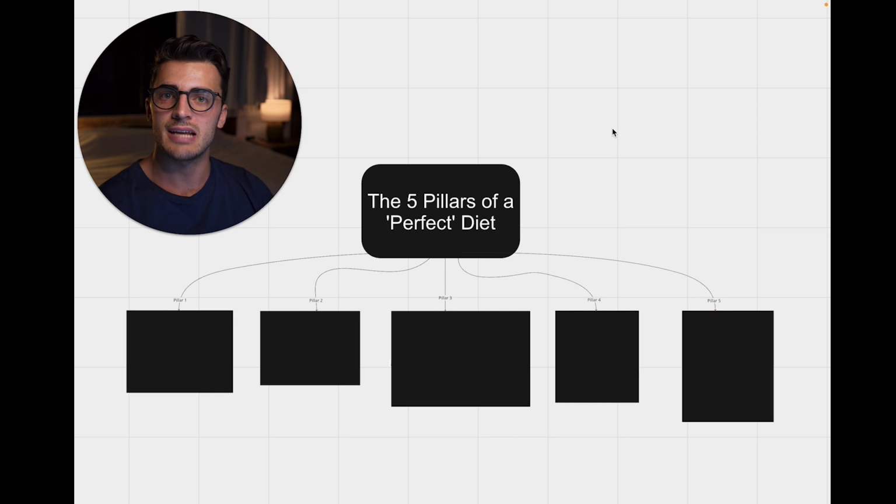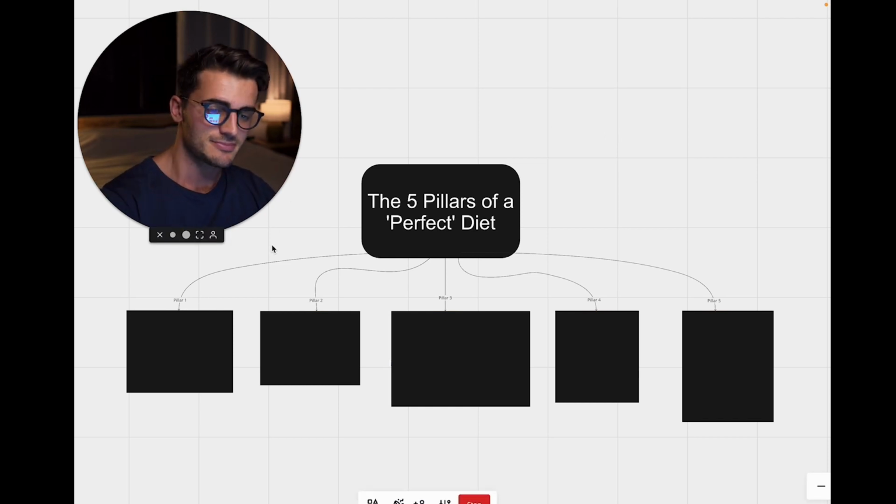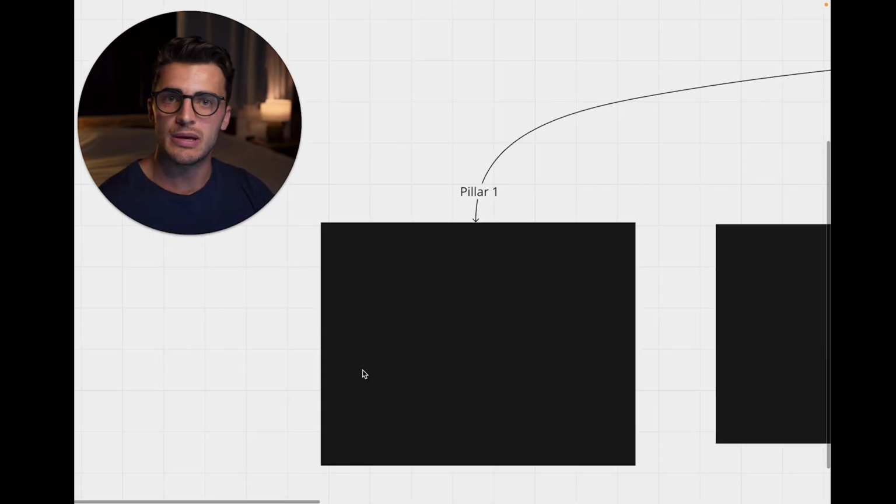So I'm going to go in depth on each of these and give you guys a good understanding. This isn't a 3 hacks to increase testosterone style video. This is going to be much more in-depth, a training style video, so you guys can see the level of thinking that goes behind designing a perfect or close to perfect diet.